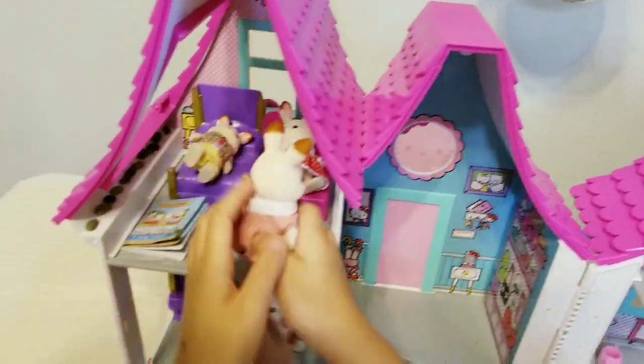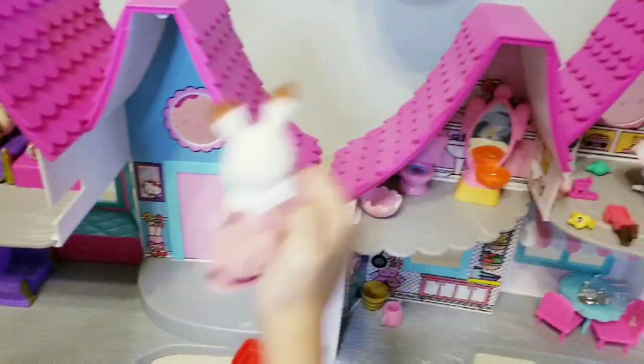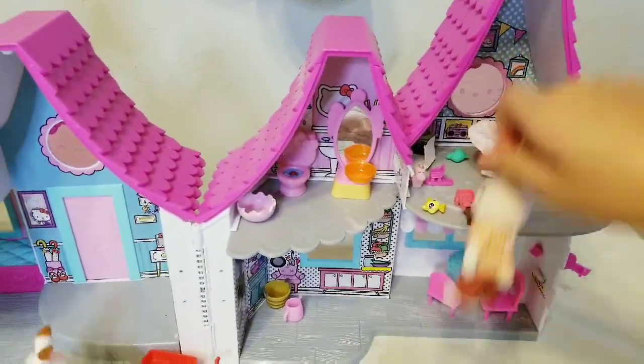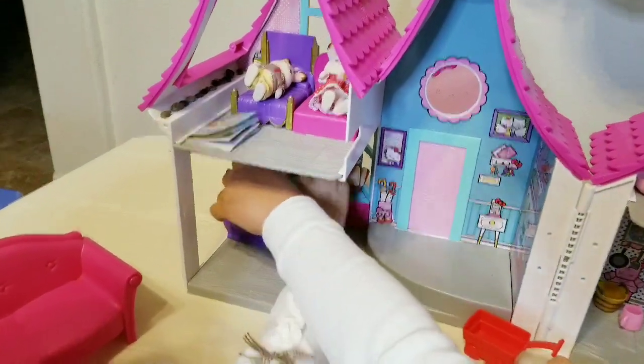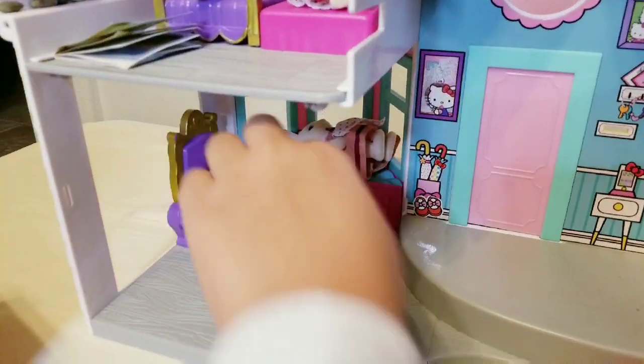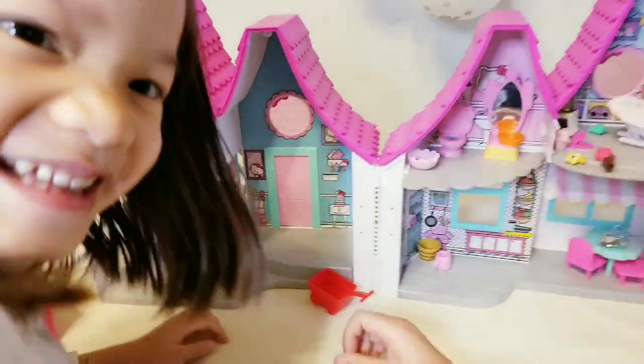You know what? I'm just gonna go tuck Cottontail in. Okay. Nice. What a nice big day. The end. Hope you like it, everyone.